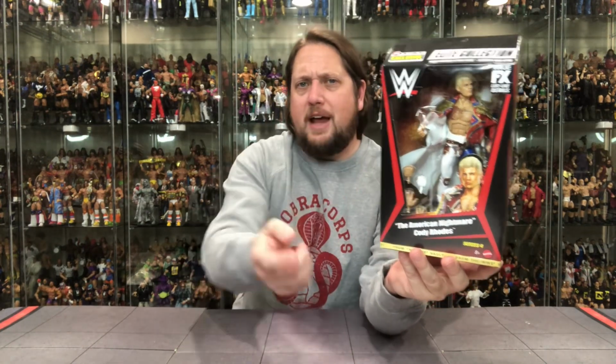WWE logo, True Effects, American Nightmare, Cody Rhodes, 8 and up, of course, from the Vault, Series 4, Ringside exclusive. Cody looking only like a Cody can look on the side here. Same thing on this side.